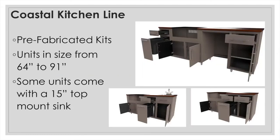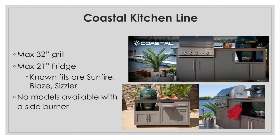Like the name implies, our pre-designed kits are exactly that. Challenger has 11 pre-designed options that are ready to go right out of the box. Although it is great to have a kitchen out of the box, the limitations mainly come down to the size of the appliances. Most importantly, the max grill can only be 32 inches and the max fridge can only be 21 inches. For most refrigeration lines, that means an outdoor rated fridge will not work. There are no models available with side burners, and these units cannot be screwed together to make a longer kitchen. Basically, what you see is what you get.